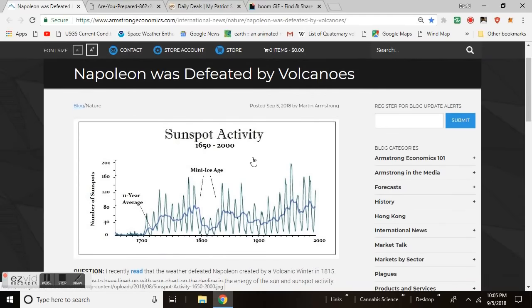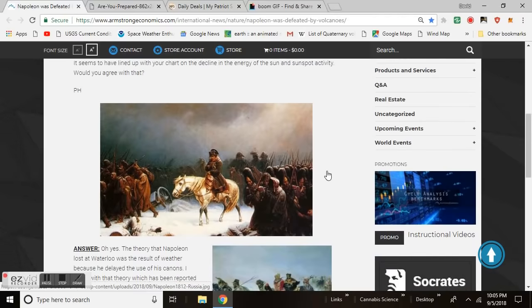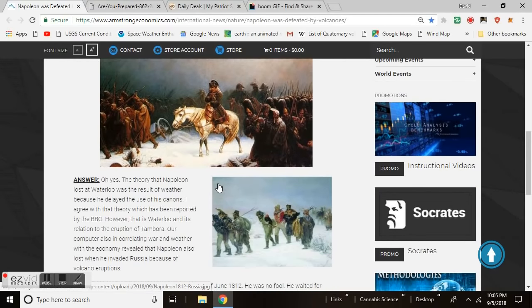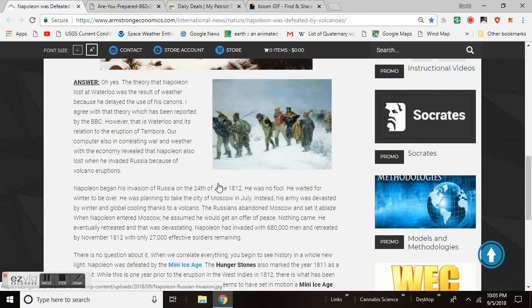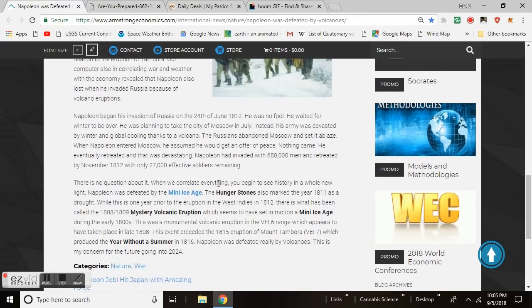Check out sunspot activity. Here's the mini ice age. Yes, there's the Maunder minimum. We're going into the Eddy minimum, and Napoleon, there is his hand in his shirt. It's because he had heartburn. The theory is that Napoleon lost at Waterloo as a result of weather, because he delayed the use of his cannons. Yes, it was because a volcano caused it to be very cold. If you want to know more about the historical research that we and others have done on grand solar minimums and their effects, read this article. Year without a summer much.